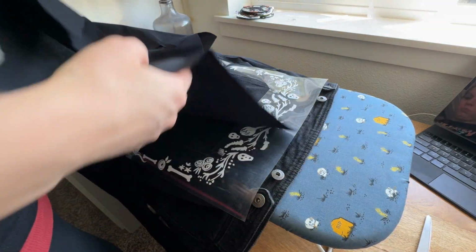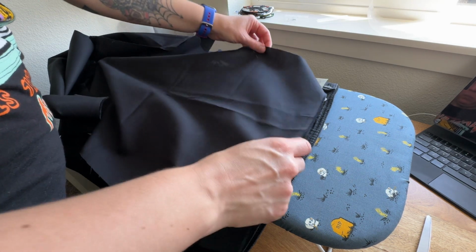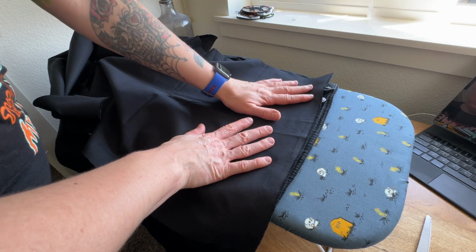When transferring an iron-on transfer, I typically use a pressing cloth and put my iron on the cotton setting.